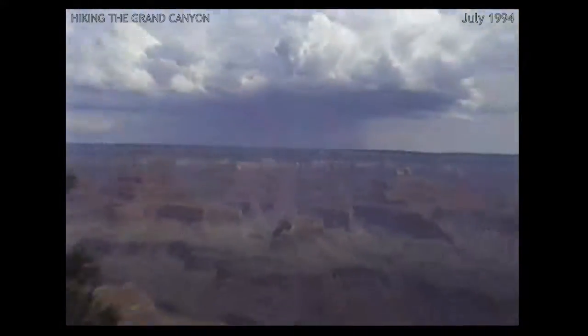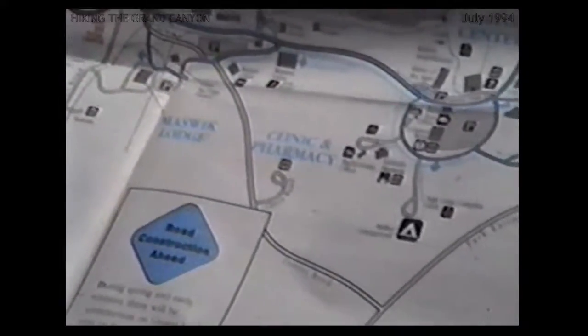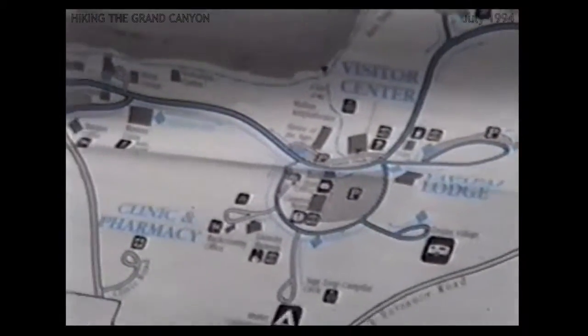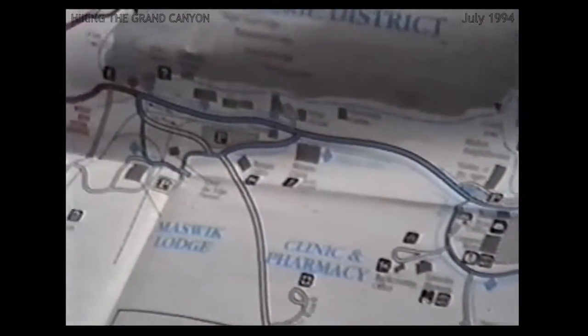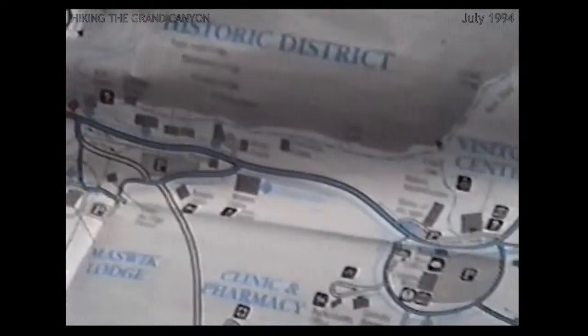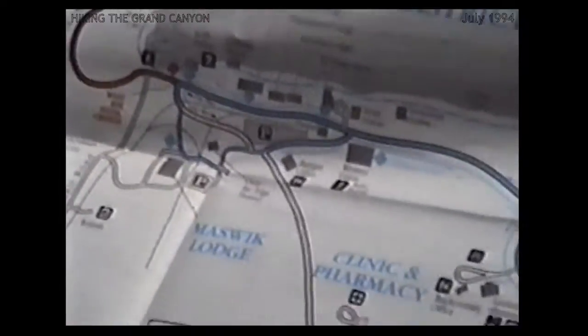There was a thunderstorm. On the right, then you walk along that towards the west of it, you get the West Rim Trail, which we're following along the cliff, which goes eventually towards the Bright Angel Trail.